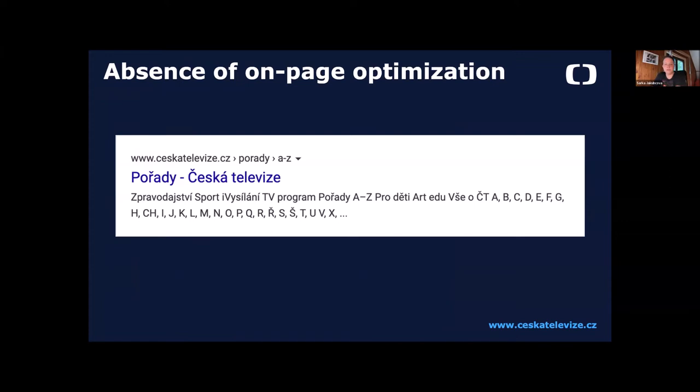Another sign of lack of SEO was on page. In the snippet, you can see the page menu items and the alphabetical selection of programs here. Here is the menu, here is the alphabetical selection of programs. This is a snippet from before. It was a snippet of, I think, an important page, with a listing of programs.